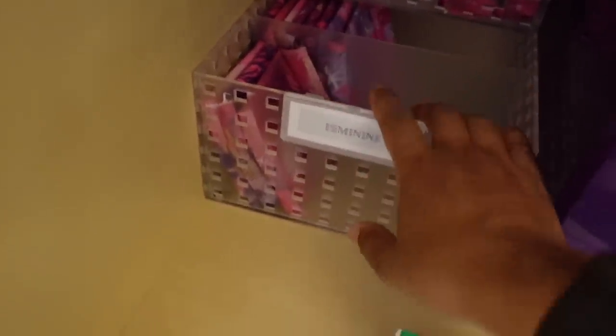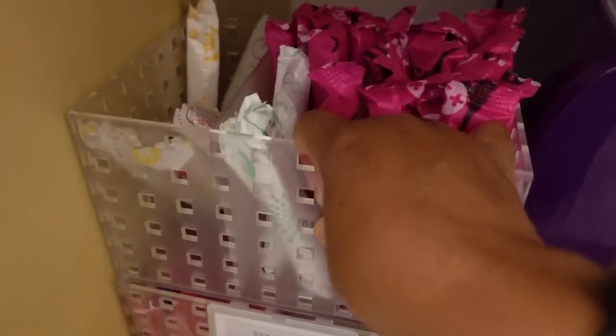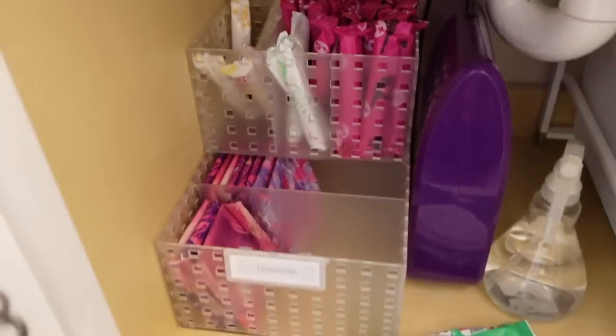Anyway, so here is my stuff. I divided these into absorbencies, so we've got light and then heavy in the back. But this is movable, so I can get to the back if I need to. I can just push this whole thing and grab the number fives back there. And I thought that was pretty cool. I also divided the absorbency of tampons. So we've got regular, super, super plus. So I thought that was kind of genius.